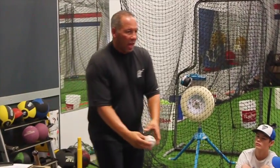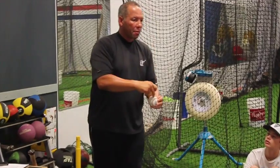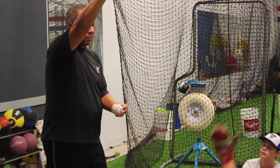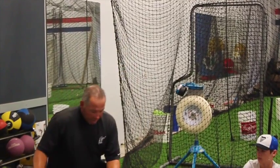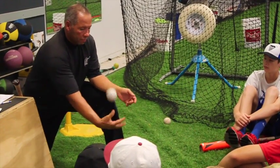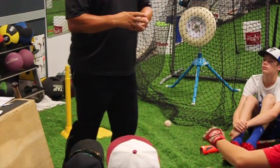Everybody see this dot on the top of the ball? How many times have you heard this? Hit the top of the ball or the middle of the baseball? Who's heard it? Now watch. You guys see that dot? It's coming at you. Tell me when you see the dot. Never.